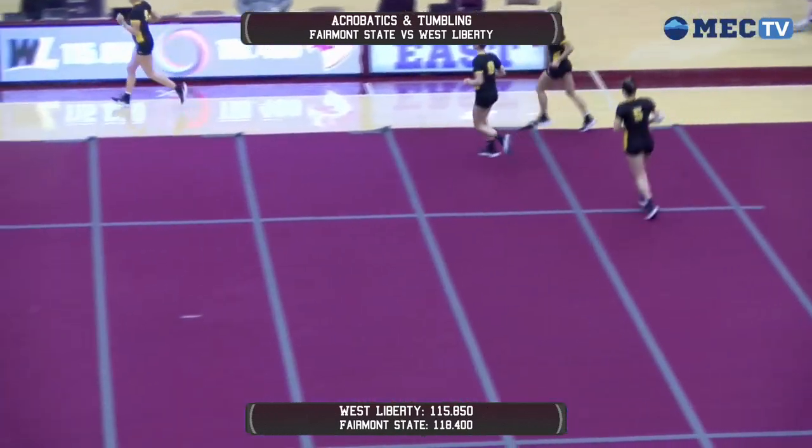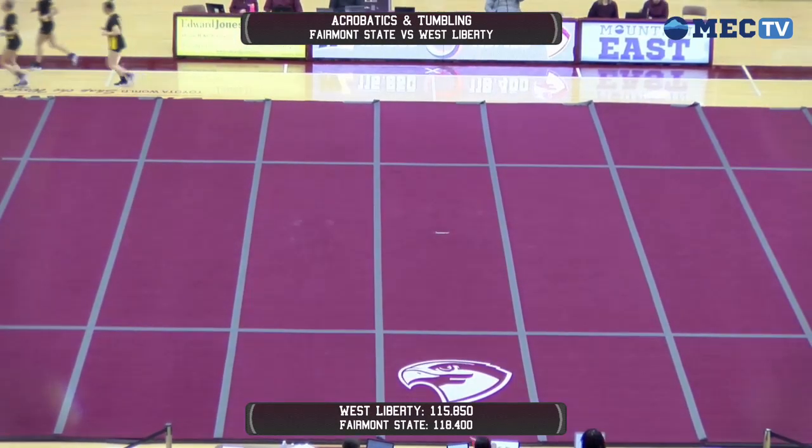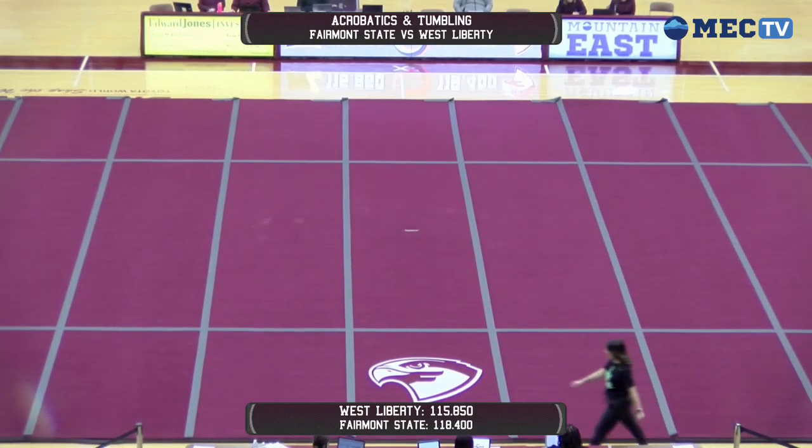Really nice tumbling there by the toppers. Timing was great. There was that unfortunate fall at the end there for number 10, Avery Ray.